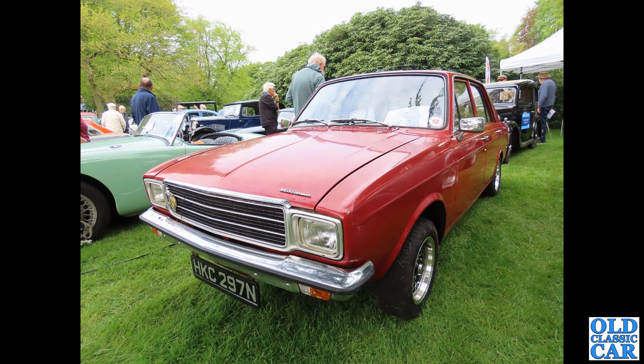And here we have a Hillman. Now Hillman, probably a Hillman Hunter. It could also be a Minx, but I'm going with Hunter for this particular car. This one is from about, well, N-reg, so 74, 75, that kind of era, and alongside another classic Brit, an MGA Roadster.